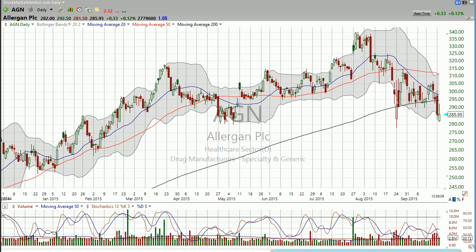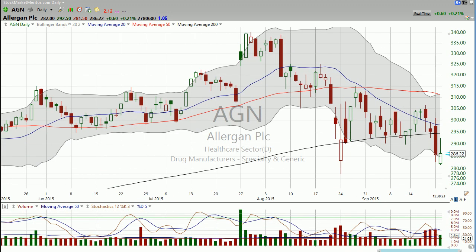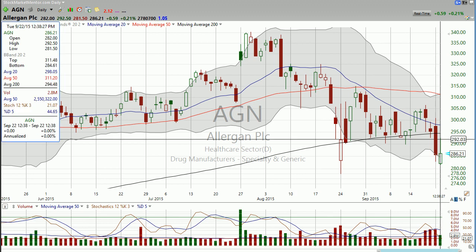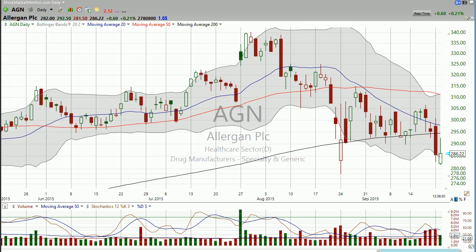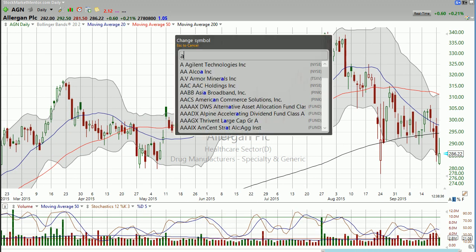Allergan, higher low? Sure. Up today? Sure. Barely, but that's fine. But this is still a lot of resistance here, a lot of resistance. Use this opportunity to sell if you're long this stock. By the way, other folks did, which is why the stock went up as high as $292.50 and is now down $6. So this is under distribution as well.